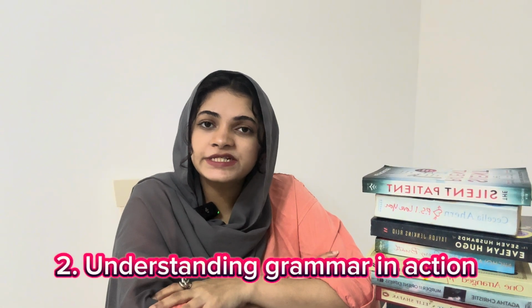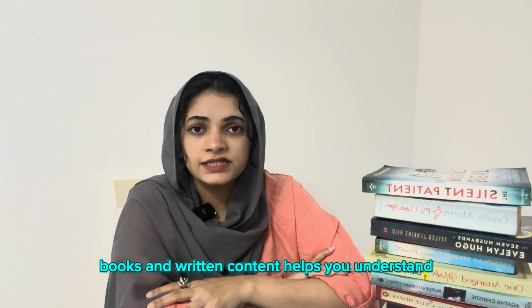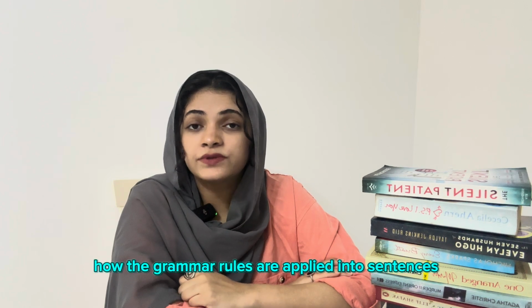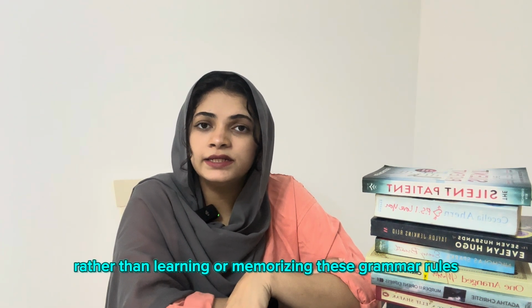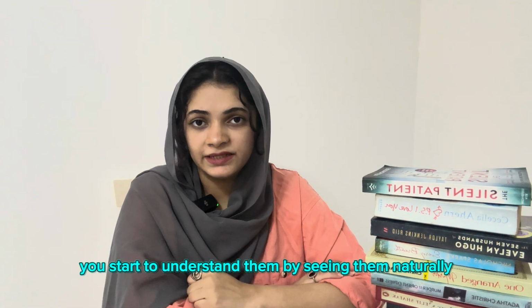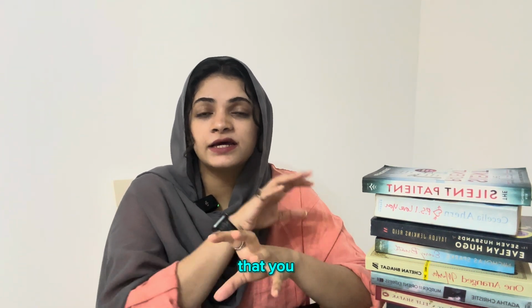Second one, understanding grammar in action. Books and written content help you to see how grammar is used in action, how the grammar rules are applied in sentences. Rather than memorizing these grammar rules, you start to understand them by seeing them naturally. You can learn these grammar rules from the sentences that you are reading.